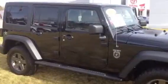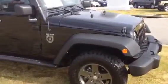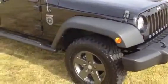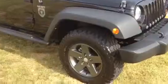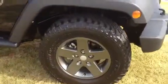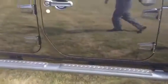I want to take a minute here and just walk you around our 2011 Jeep Wrangler 4x4. This is the Call of Duty Black Ops Edition. As you can see, it's got the matte finish gray alloy wheels here. Step bars along the side.